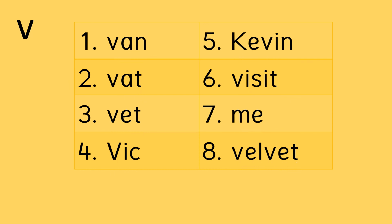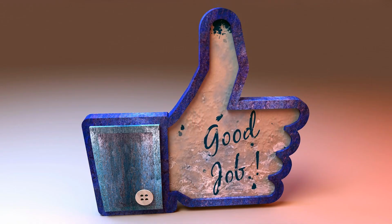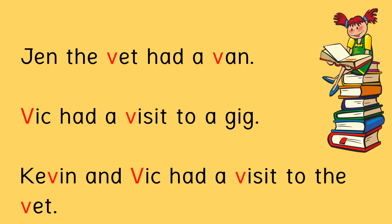Okay, let's try and read some of these words with some fluency, so a little bit quicker. You might want to pause the video at this point while your child can work on these words and have a go at reading them with a little bit more fluency. Good job, everyone. That's excellent reading and good practice. So we're going to move on now and try and apply some of that learning in some of our sentences.